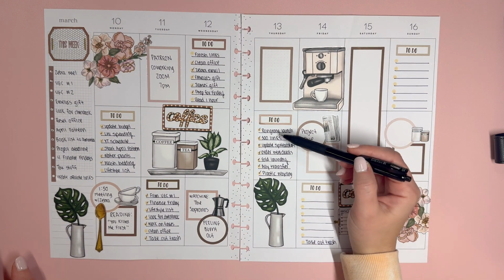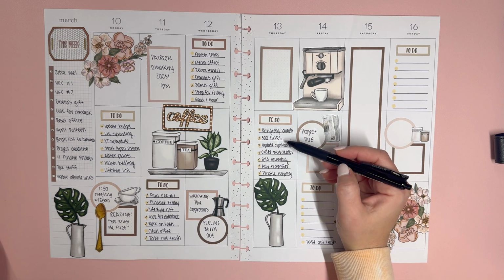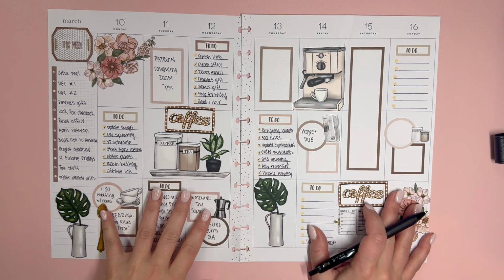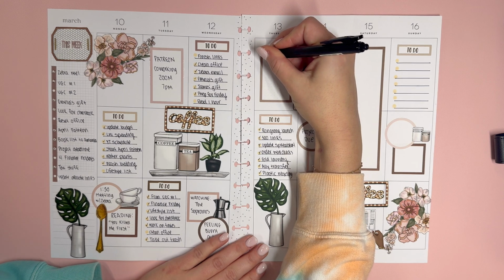I did get through everything yesterday. I think that I made a smart move by limiting what I was putting on my to-do list and limiting the amount of links that I was going to do. So we did end up going out for trivia.